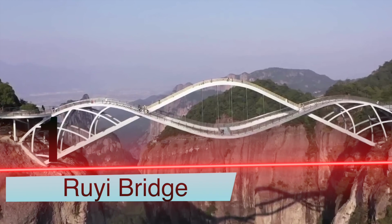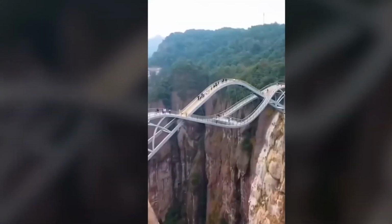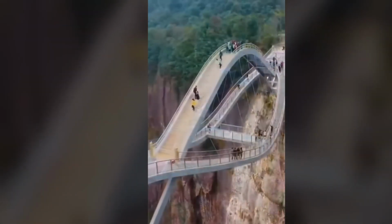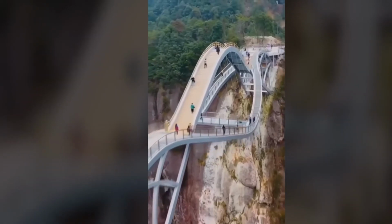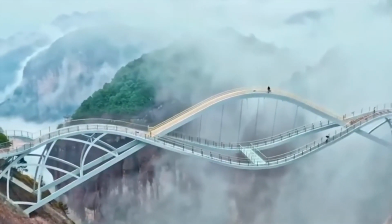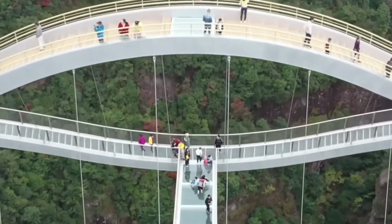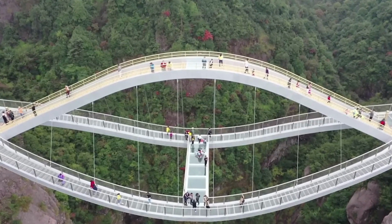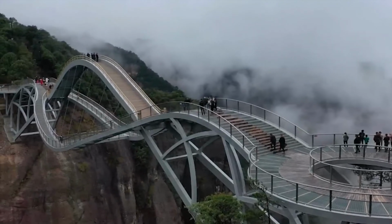Taking the top spot at number 1, we have the Ruyi Bridge, a structure so surreal that many initially doubted its existence when photos began circulating on the internet. Nestled in Zhejiang Province, this bridge appears more at home in the fantastical world of Avatar than in reality. Yet, as incredible as it may seem, China has a reputation for constructing remarkable bridges, and the Ruyi Bridge is no exception. This awe-inspiring walkway stands approximately 460 feet above the ground, with a glass-bottom structure extending 1,400 feet in length and suspended a staggering 1,000 feet above ground level.